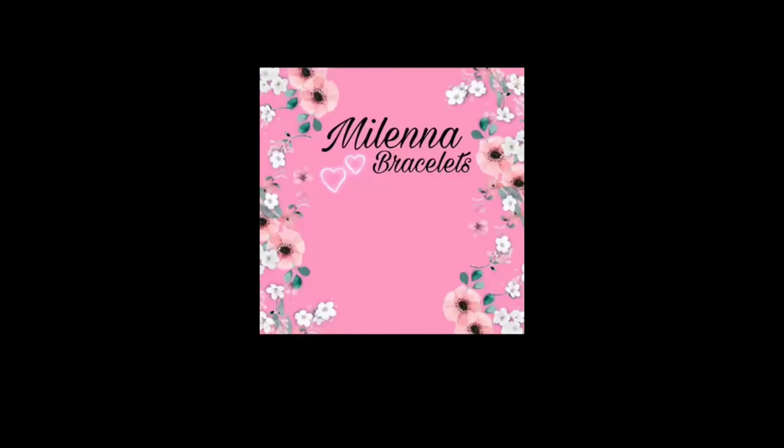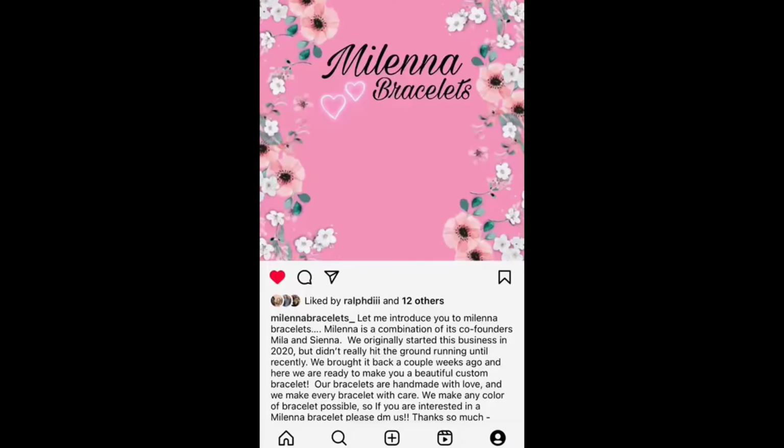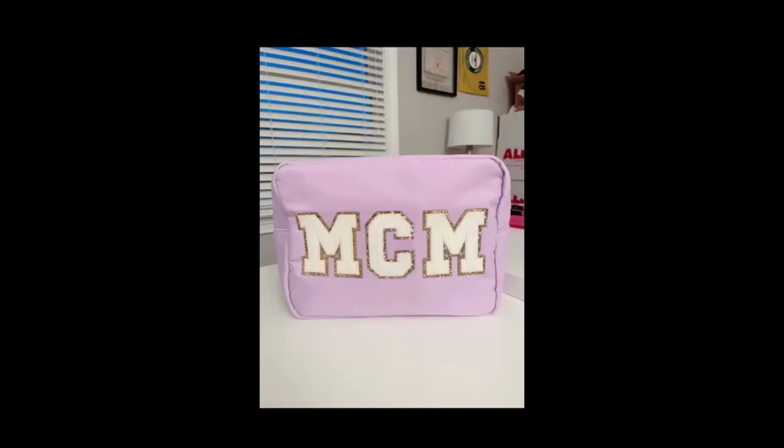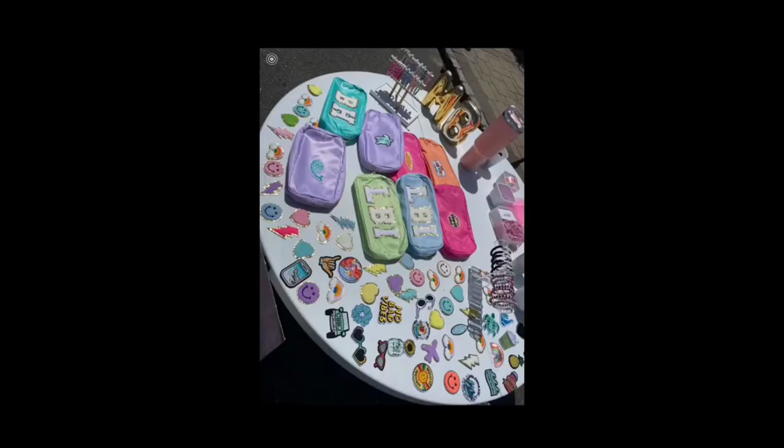This was the very first logo that we made. In the beginning, we just sold locally to our family and friends. After a week, we decided we need to make an Instagram account to be able to advertise our products. That first month couldn't have gone any better. Fast forward to almost a year later, we now sell custom bags. Our business is continuing to grow, and we even do pop-ups now.